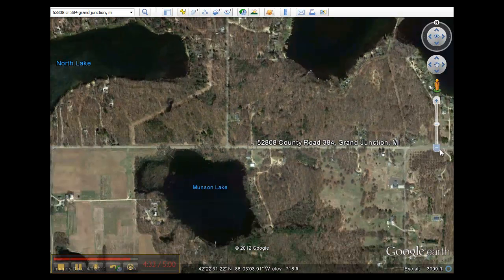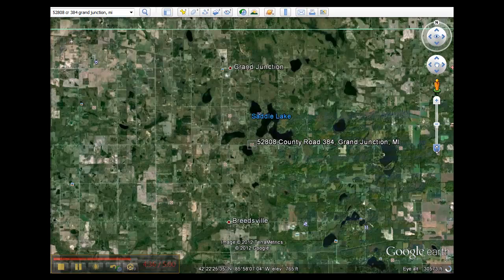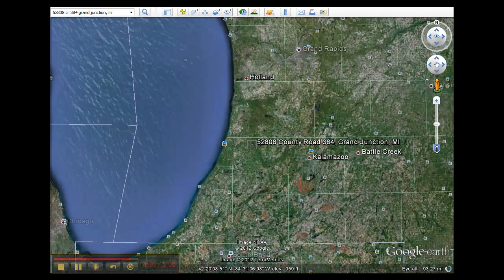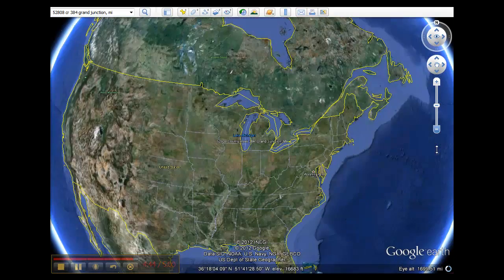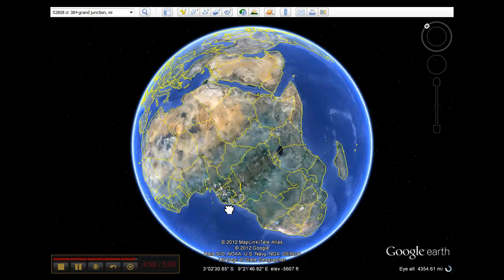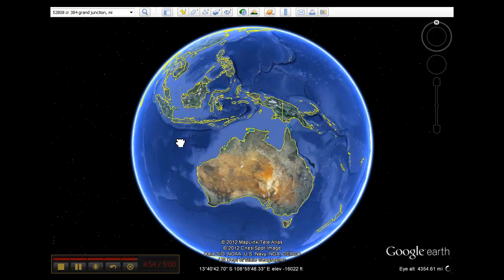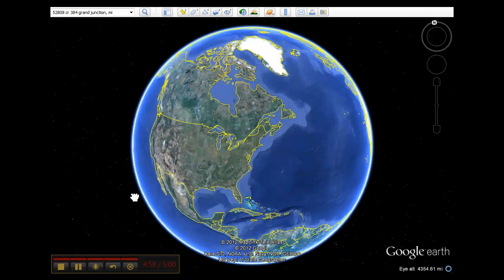There are so many places in this huge, big, amazing Earth, but apparently I can't really show you them all, but I can show you a glimpse. Here's Africa, Asia, Australia, North America.